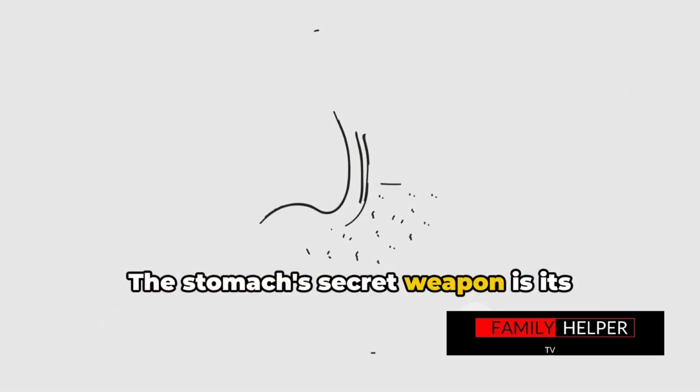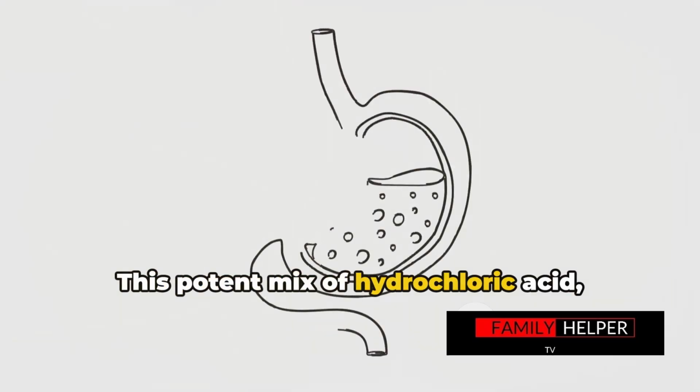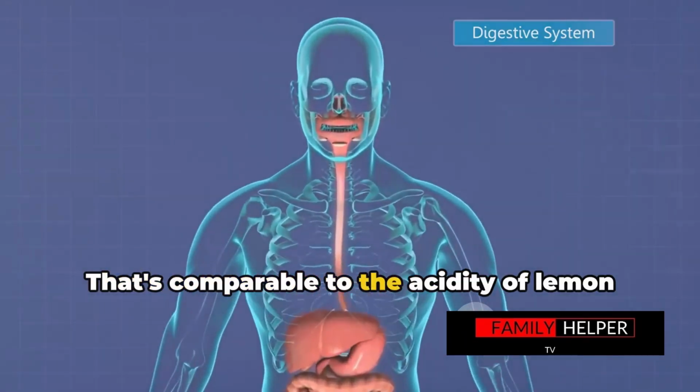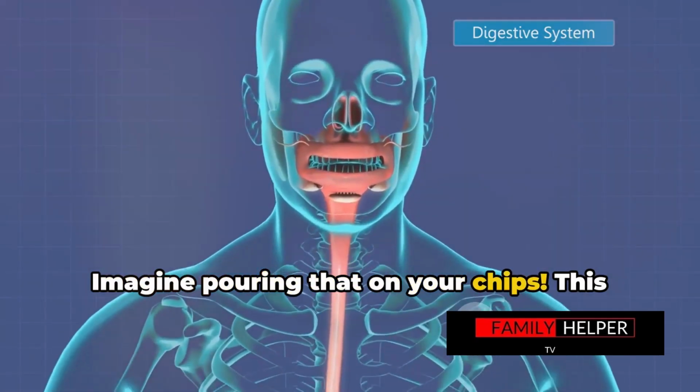The stomach's secret weapon is its gastric acid. This potent mix of hydrochloric acid, potassium chloride, and sodium chloride has a pH of 1 to 2. That's comparable to the acidity of lemon juice or vinegar. Imagine pouring that on your chips.